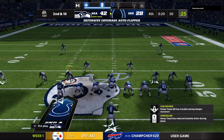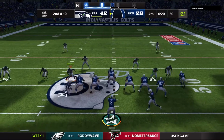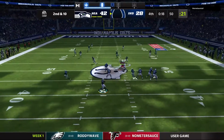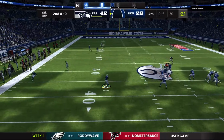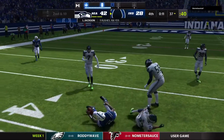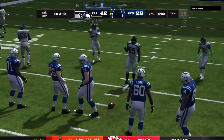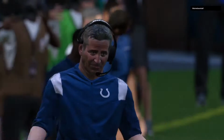Mike 13. He's coming. Check him. Throwing. Jackson. Being chased out left. And he is tackled inside the 40, not quite to the 35. So the victory here for Seattle.